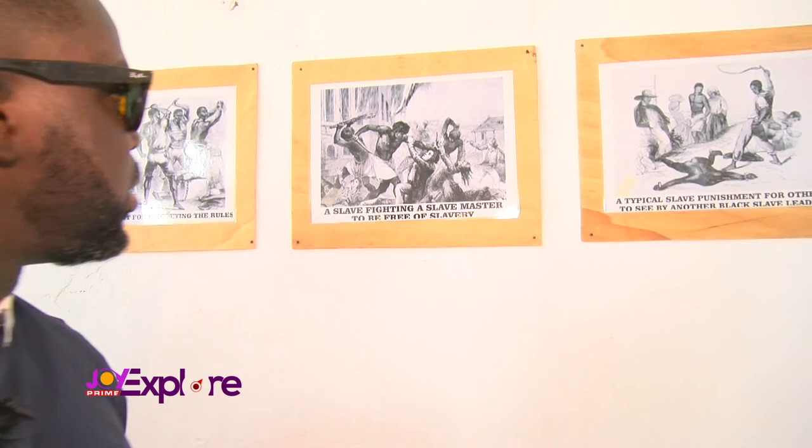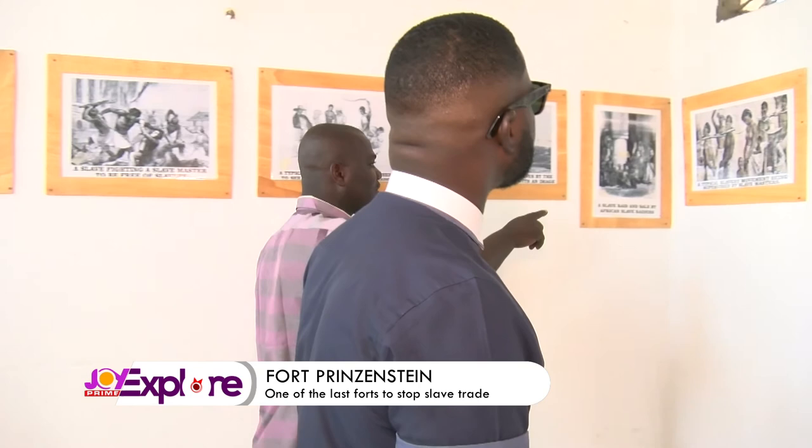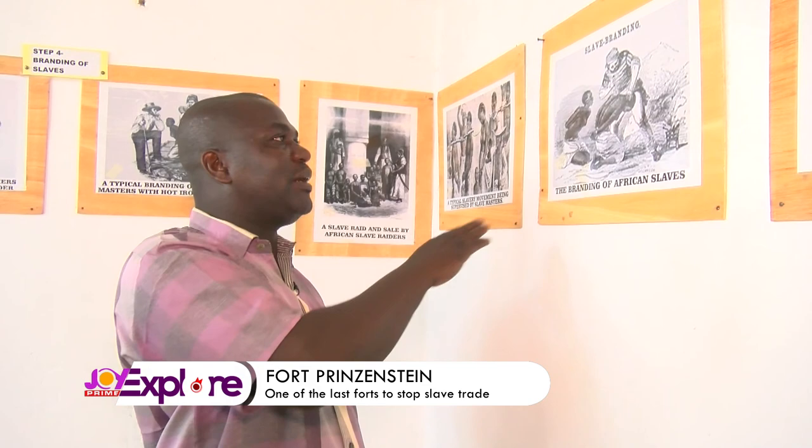And this is a slave revolt. I can see they are killing a lot of people. Wow. This is the branding of the fort. The slaves, they brand them for easy identification.